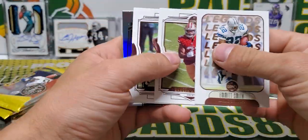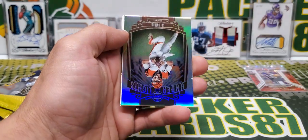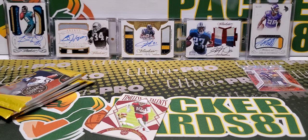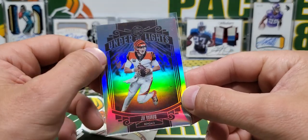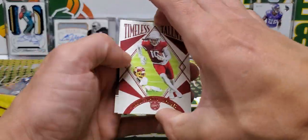Emmett Smith. Oh, we got something shiny in here. Joey B under the lights. I really like these. I'm going to sleeve this up because I really like these under the lights cards. Plus, it's shiny, and it's got a little something over there potentially that I'll see if I can get off, but it's a nice looking card.